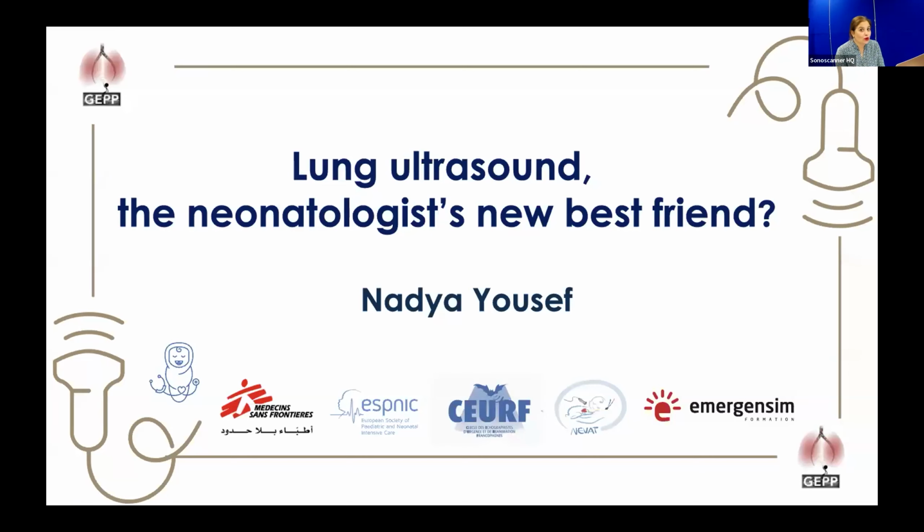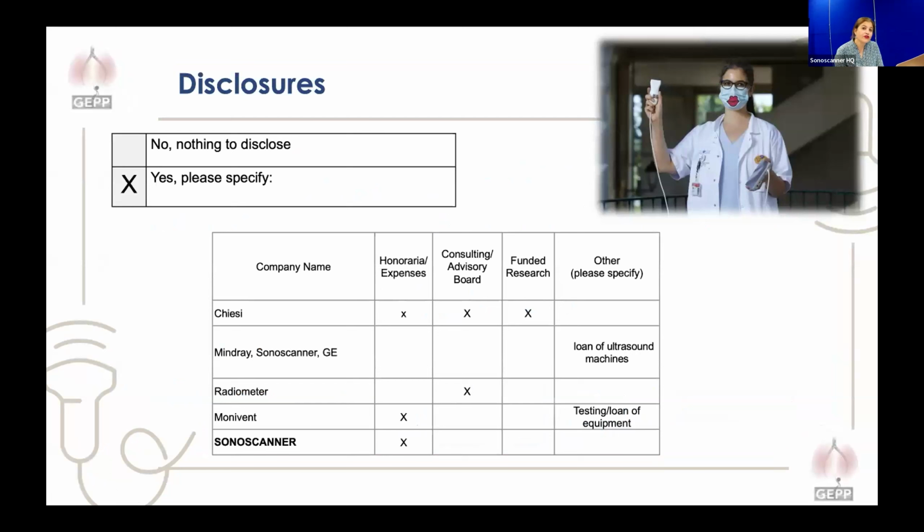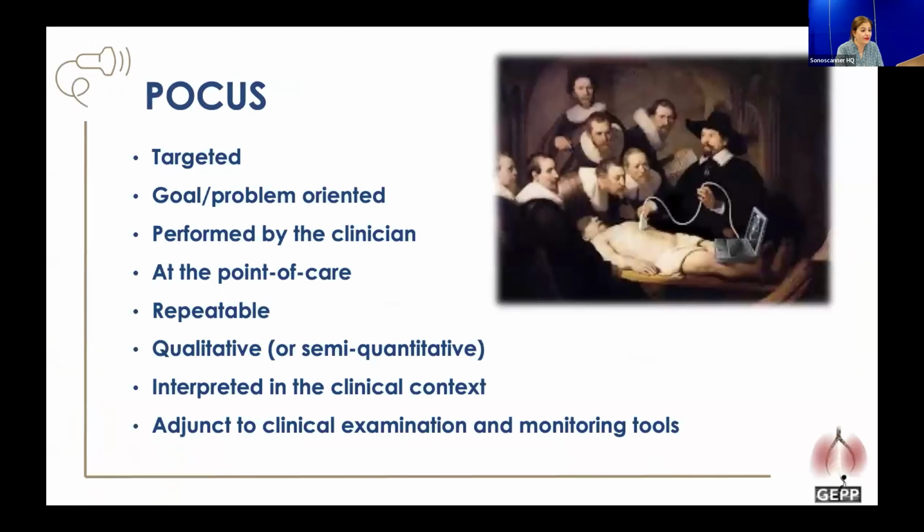Good evening, everyone, or good morning, maybe, good night. I'm really excited to be here this evening here in Paris. I know so many of you will be logging in from countries all over the world, 52 countries, maybe 53. That is just amazing. And what could be better than to talk about one of my pet topics, lung ultrasound, and ask the question, is it our new best friend as neonatologists? First of all, I need to make some disclosures. There's no conflict of interest, but we know this webinar is hosted by Sonoscanner.